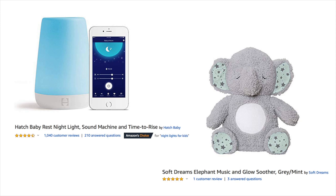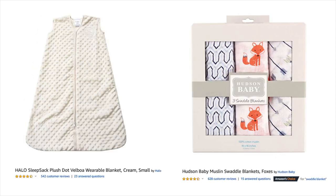And then on the right is the Soft Dreams Elephant Music and Glow Soother, which we actually received already, and it's super cute. We hung it on the crib. I love that it plays music and is a nightlight similar to the Hatch Baby, but this one only goes for about 5 minutes at a time. So we figured that after the nightlight and music stop, the Hatch Baby will be the main source of soothing while he sleeps.